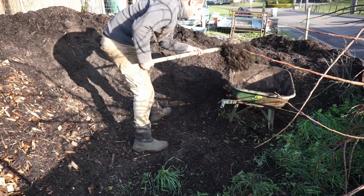Alright, so after harvesting all of the carrots and placing them in the post-harvest station, the next step is to then apply the annual dressing of compost of about 2 inches or 5 centimeters. We make sure to apply an equal layer over the entire bed.